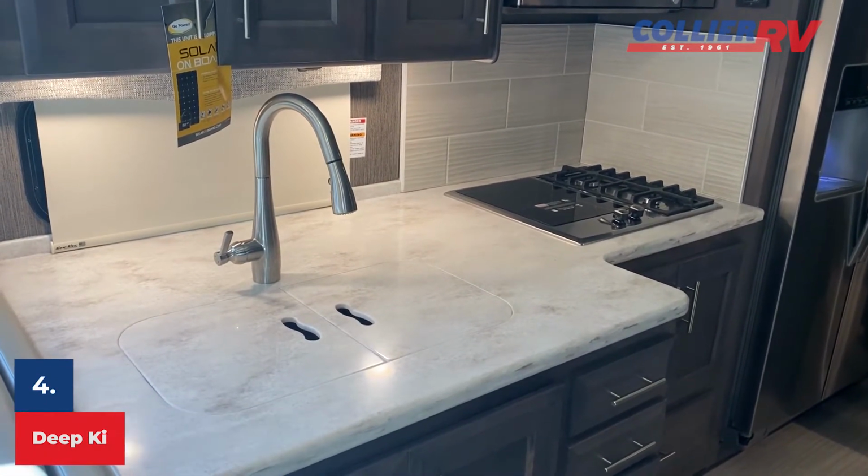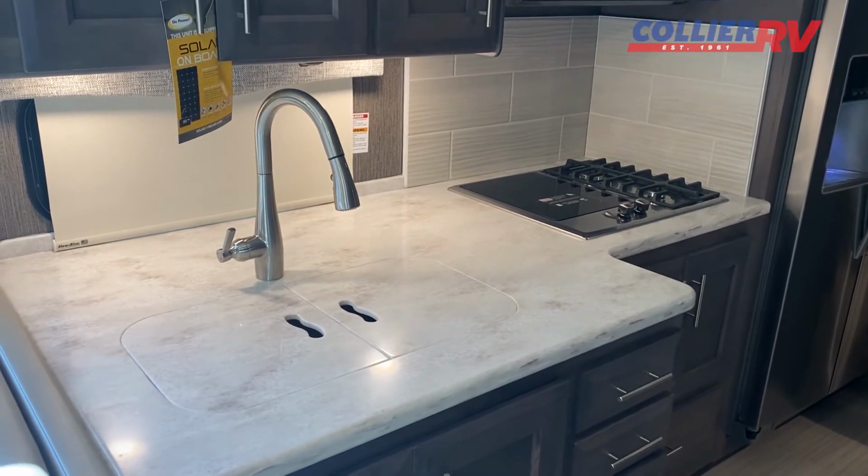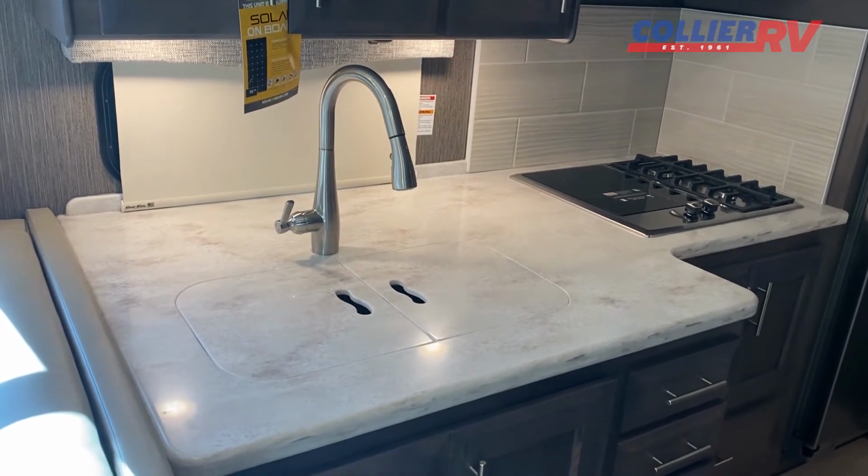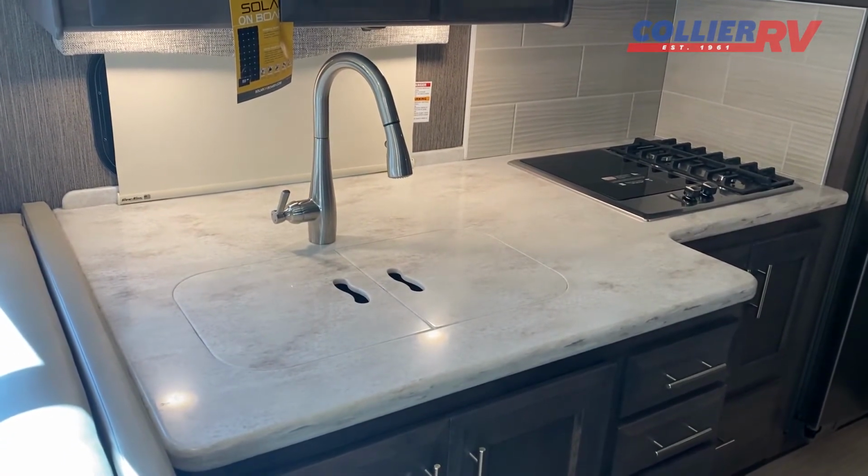The Thor Challenger is going to feature abundant, deep counter space. So plenty of room for prep space, for appliances, for food, for grocery bags, anything you need. They make this counter extra deep. You can see that it will have sink covers built in.